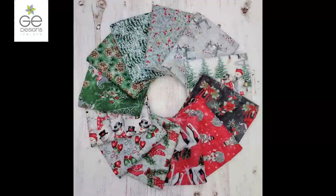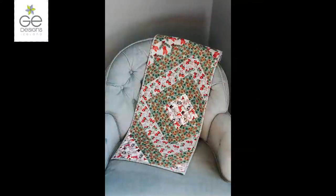All right. Next up, beautiful line called Joyful Tidings, right? Yes. Am I saying that right? Joyful Tidings. Now, this is a beautiful line, nice and subtle. So we made a couple of things with it. If you don't want a whole lot of contrast, we have this runner. This is Off Kilter from Fast and Furious Club last year. So Quilt As You Go.